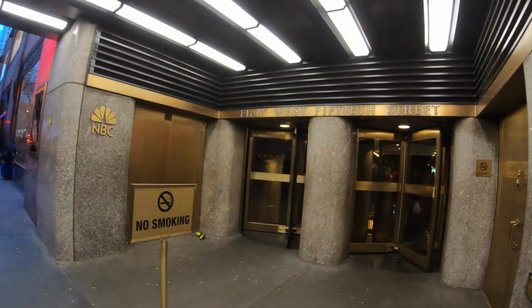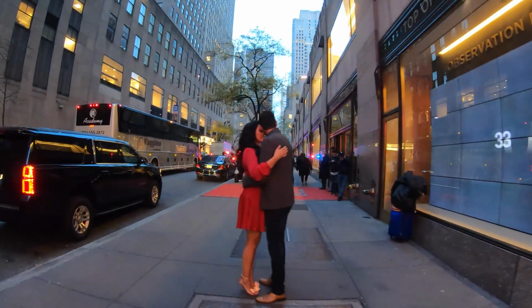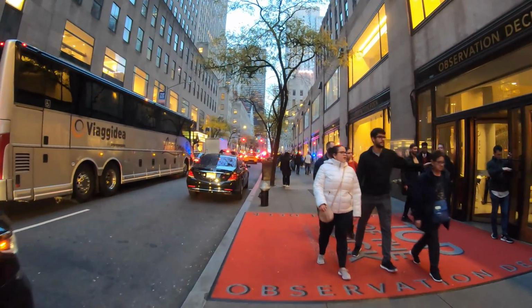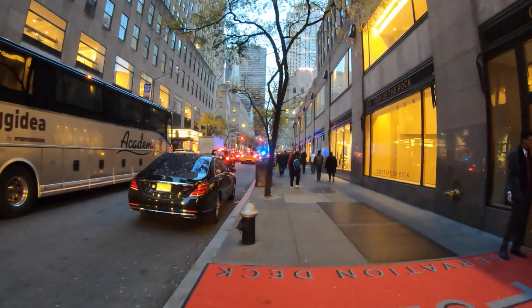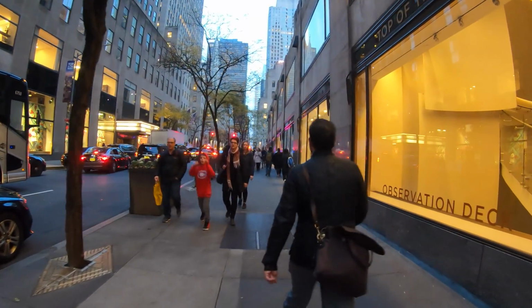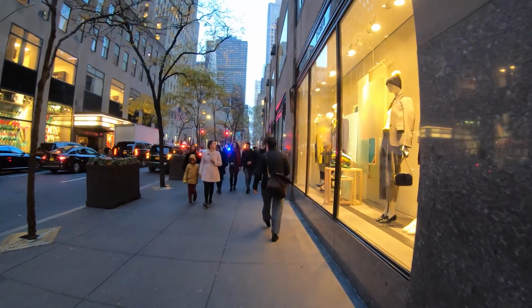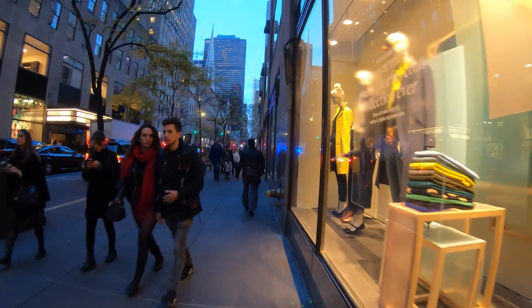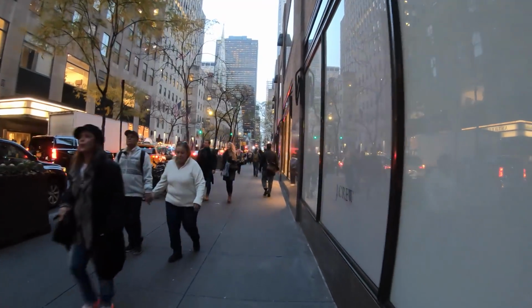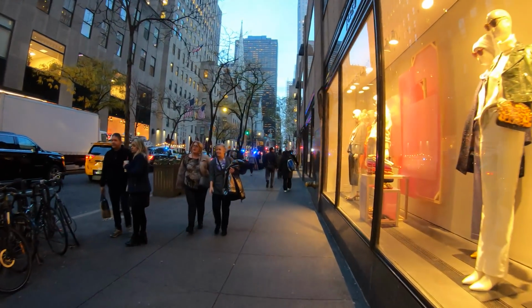Here's still the NBC Comcast building. Someone's getting video done or wedding pictures, Rockefeller Center. Pretty cool. Once in a while I see some touching moments like that. Last year I witnessed a proposal in Rockefeller Center. And I think I saw another one too the year before that. And on the Staten Island ferry, there was a couple getting married on the Staten Island ferry. Cool little things you see in New York City from time to time.